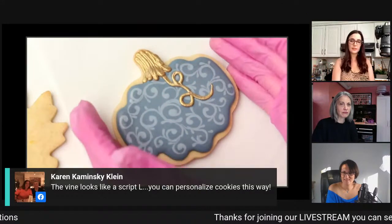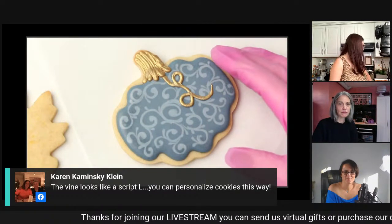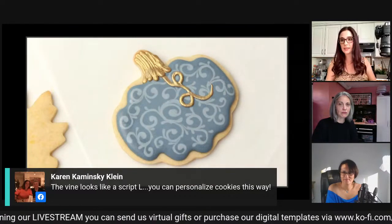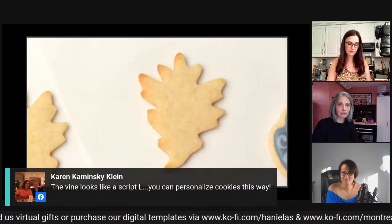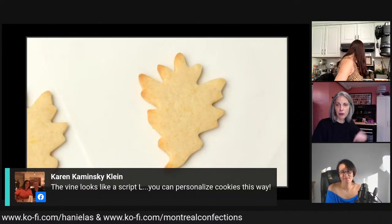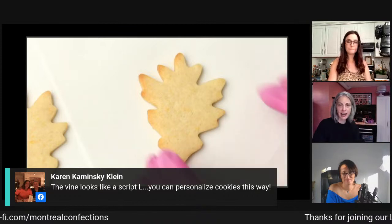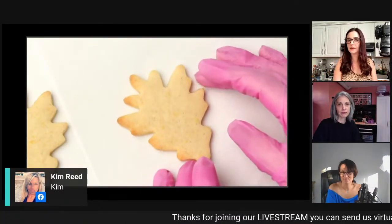Okay, so for the Patreon cookies, usually I send two of the same, but this time I decided to change it up a little bit. So we're going to do a leaf that goes along with the pumpkin. Karen says you could do monograms on the pumpkin. Actually, they were noticing that your little vine looked like an L. Oh, yeah, you could do any letter or any kind of design.